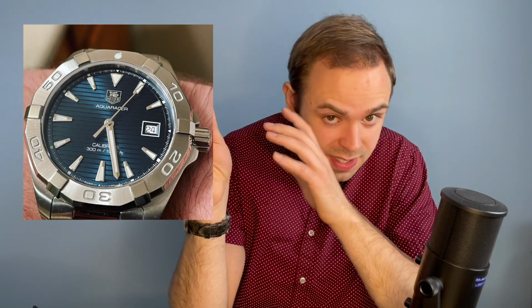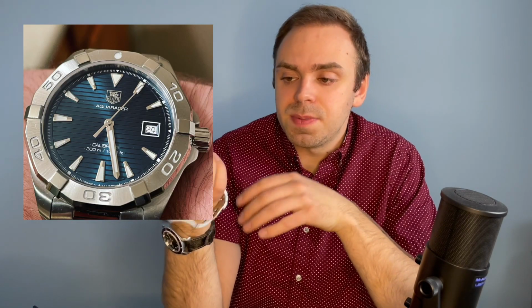It's a blue dial. It's the closest thing I'm really going to get to a 5711 under $200,000. People have offered me money to buy this right off my wrist because I think it's a great finished dial. It's probably the best finished dial that I've seen out of the Aquaracer line. It's really, really beautiful. And I understand there's shortcomings to it.